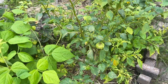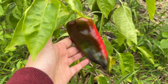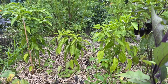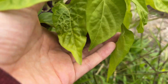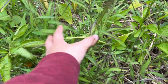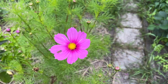This was a second everything bed. So I have some sweet pepper, an aubergine as well, mostly aubergines, sweet peppers, chili peppers, and cosmos. So this one, it's quite small, and the weeds are amazing. Look at that. Look at that weed. Oh wait, what is this? Hey, I found something. Cosmos are looking really nice.